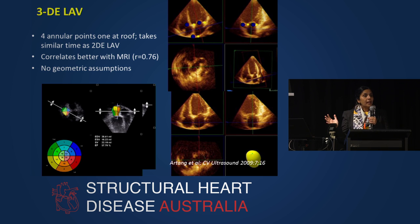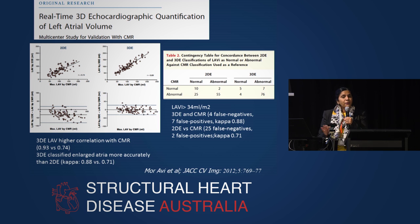Most of this work has come from modules which have been developed for the left ventricle, and it's only recently that there are specific modules being generated to look at left atrial volumes. There is data from this multicenter trial from Victor Mor-Avi's group showing that 3D echo is superior to 2D echo. If you have a look at the graphs here, you can see the Bland-Altman spread is much wider when you use 2D as compared to 3D echo.